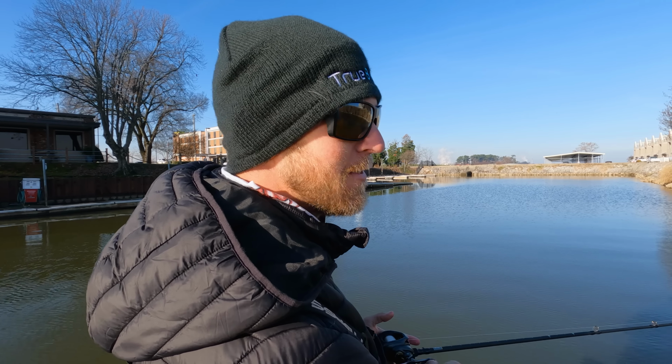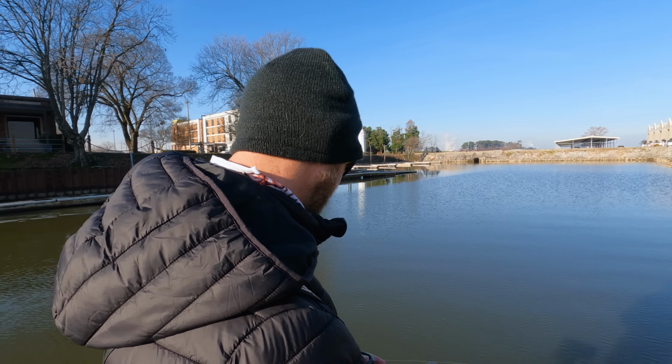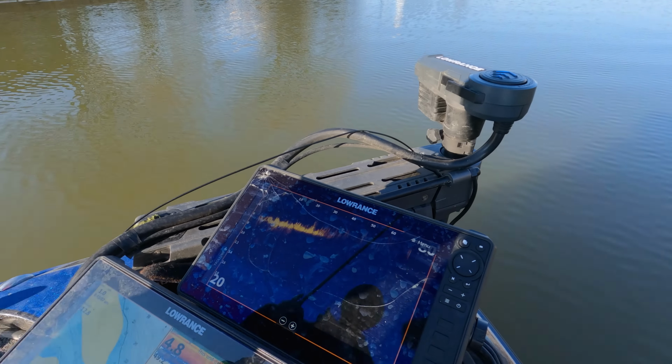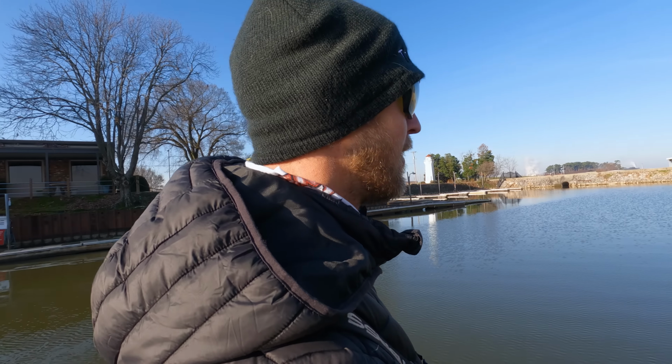Right now, what I'm taking in is there's a buttload of current rolling down the river, and there's eelgrass on the side of the banks. I'm looking with the active target, and you can see the grass. So I can take in all this information really fast, and I want to throw a chatterbait in this grass and this current edge and just see what happens.